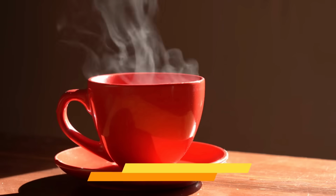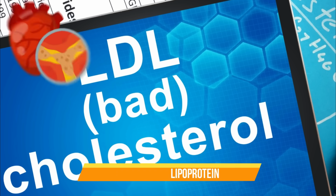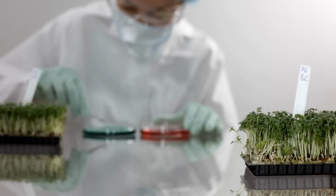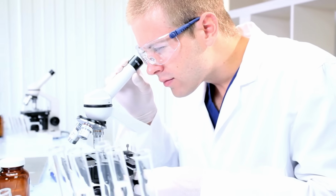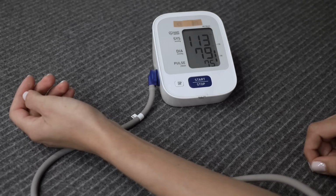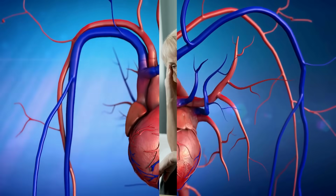Moreover, clove water has been linked with cholesterol-lowering effects. High levels of low-density lipoprotein, or bad cholesterol, can clog arteries, increasing the risk of heart disease. Research shows that cloves help lower LDL cholesterol levels, reducing the risk of artery blockages and supporting good heart health. And lastly, during some studies, eugenol in clove water has shown promising effects in maintaining optimal blood pressure levels, ensuring that the heart doesn't have to work harder than necessary.